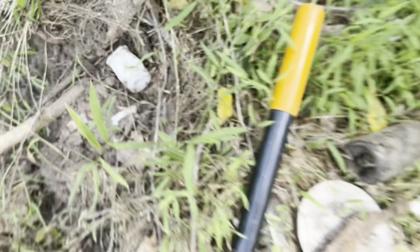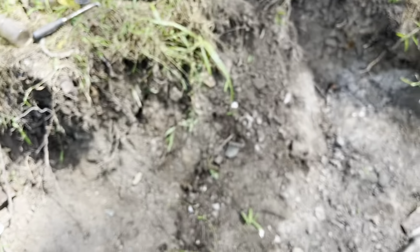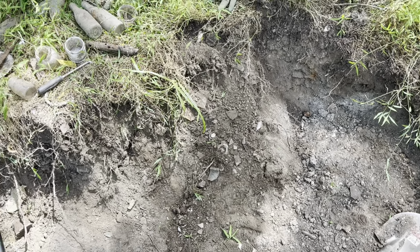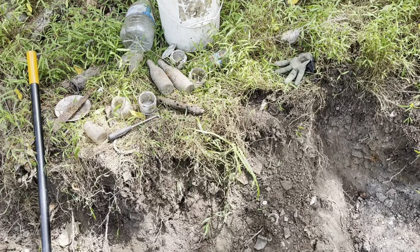Will's got some neat stuff too. We'll show it at cleanup, but I'm just going to keep tearing into this and see what else we can find. That's cool though. Look, some kind of a woodwind instrument. See you back.